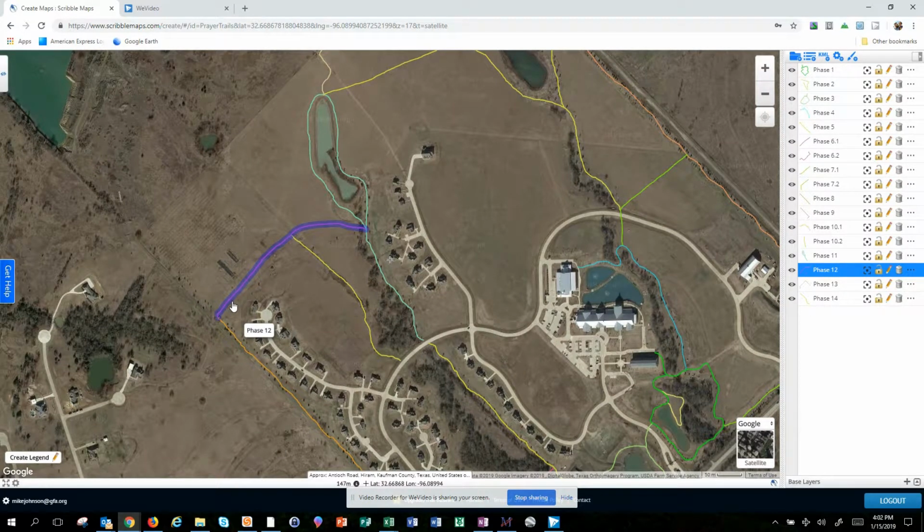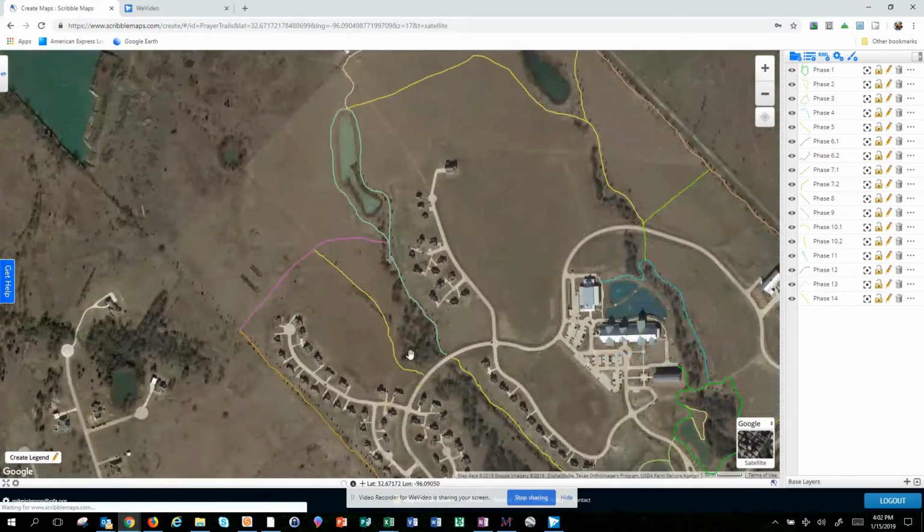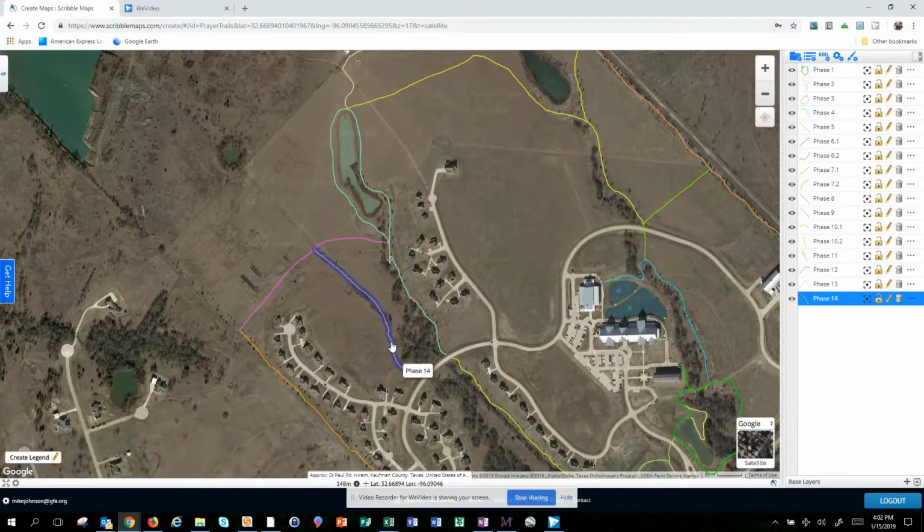To connect those across. And then phase 13 is up here. We say this one last because it's probably not going to be used as much. This is when someone's doing the full-on length of the course connecting up here. And then the very last phase we have here is just kind of an alternate route for people to take past right here, the community garden, and connect up to the trail if they just wanted to do a shortened trail.